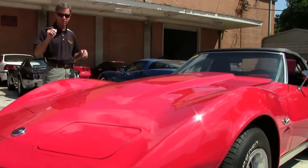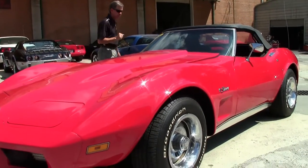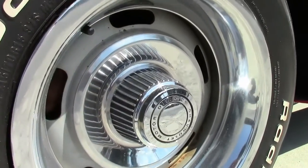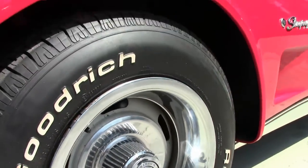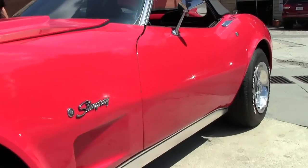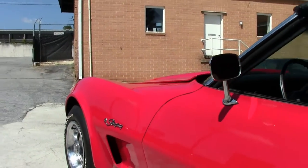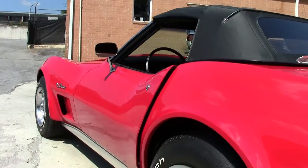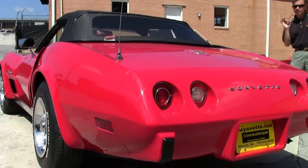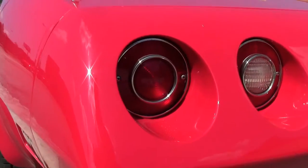As we walk around, you can see the emblems are in good shape. Paint looks good. This car is a numbers matching engine, 350. We'll take a look up under the engine in a few minutes. It is an air conditioned car and it's automatic. BF Goodrich tires, radial TAs. Everything looks exactly as it should. Very good condition all the way around.